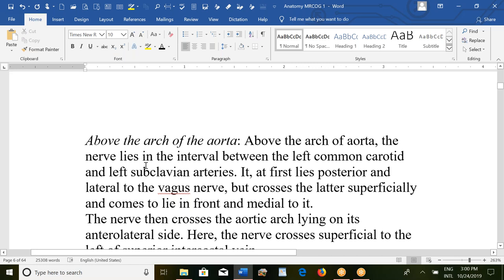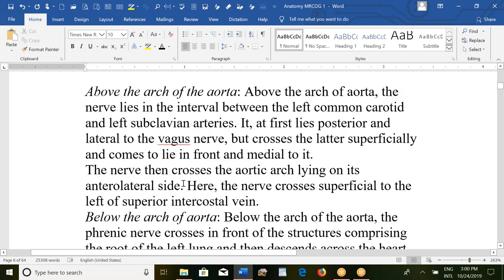the nerve lies in the interval between the left common carotid and the left subclavian arteries. It at first lies posterior and lateral to the vagus nerve, but crosses the latter superficially and comes to lie in front and medial to it. The nerve then crosses the aortic arch, lying on its anterolateral side. However, the nerve crosses superficially to the left superior intercostal vein.